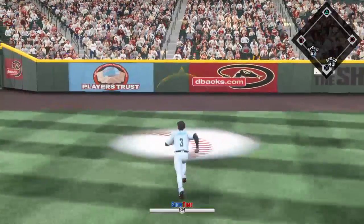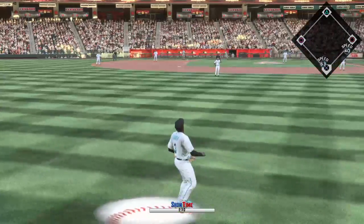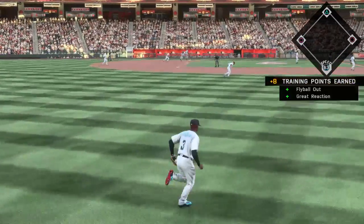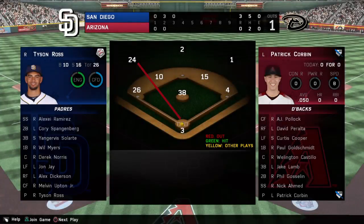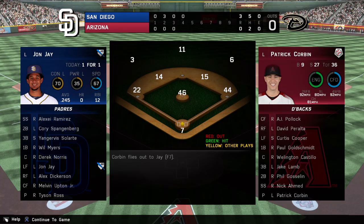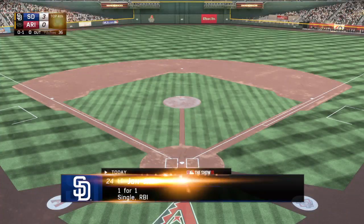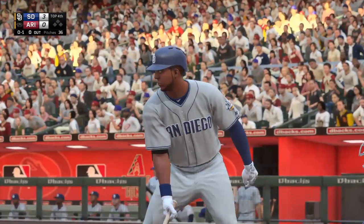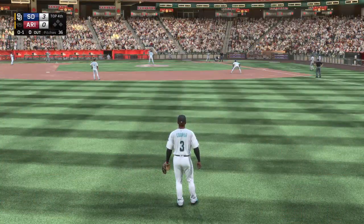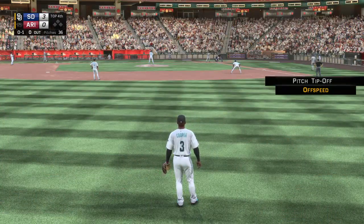Pulled high in the air out to left field. Cooper has it in his tracks, and that ends the inning. Padres leave 1, but they're on top by a count of 3-0. John Jay is ready here as we begin the top of the 4th. And they jumped out to that early lead, so now it's all about just adding on.